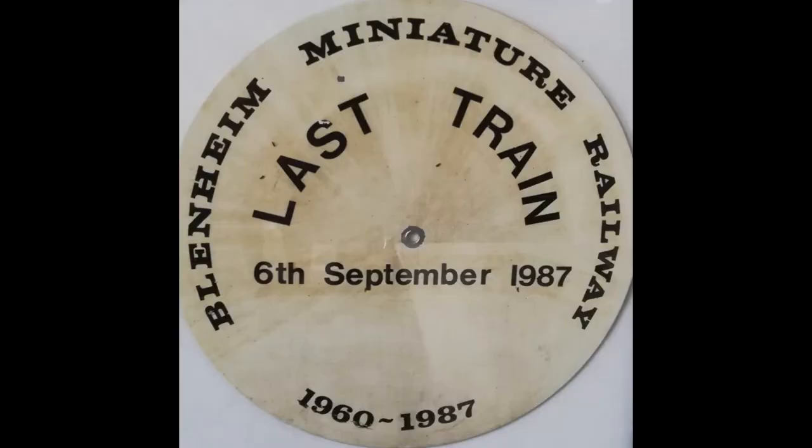As for the society themselves, they've been around for quite a long time. They started in 1955. They used to be at Blenheim Palace, and they had a railway there. They left Blenheim Palace in 1988. I'll put a picture in now. That's a headboard of the last train that ran in Blenheim Palace.